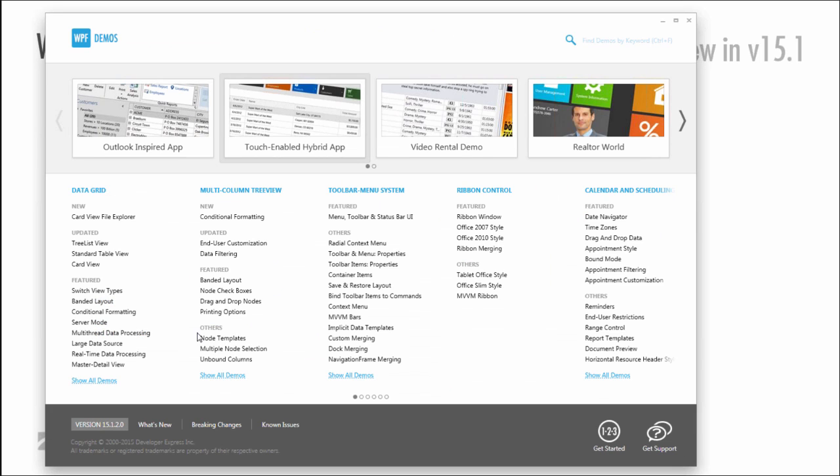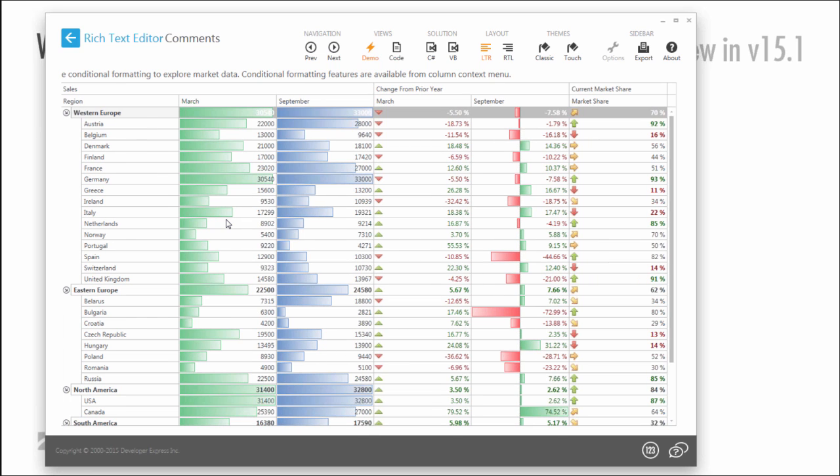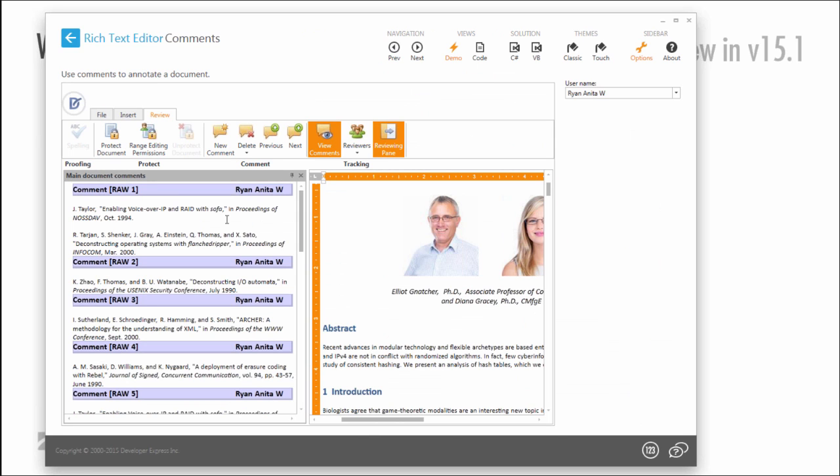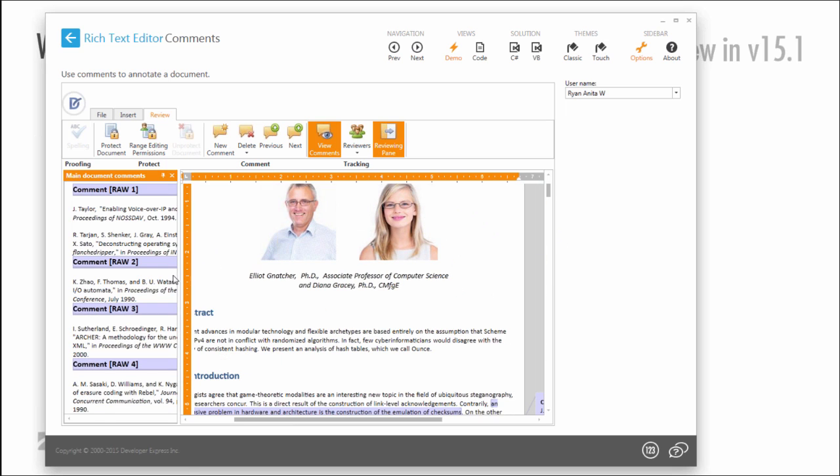Next on the list, let's jump over to the rich text editor, which is on the next page. And a couple of new things there. One is the ability to add comments. So as I said, you have some kind of collaborative document between a bunch of users. You're presumably saving it in the cloud or some common folder. And someone writes the document and other people want to comment on the document as we go through.